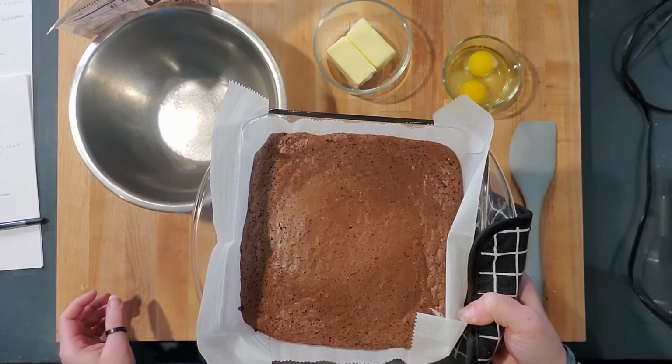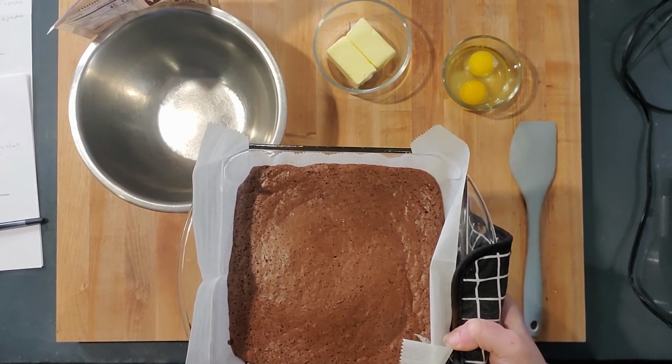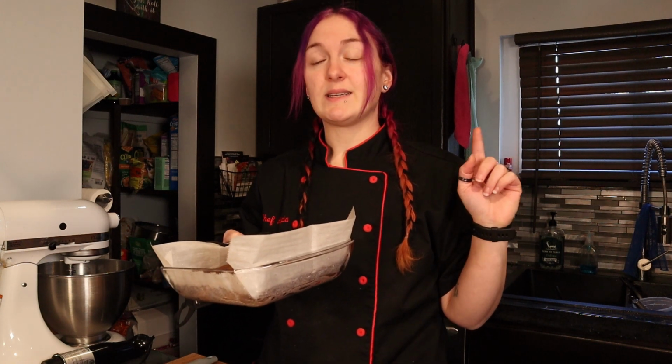Okay, the Pure brand brownies are out of the oven. It did not say anything about poking with a toothpick, but they looked done. I did 24 minutes. So I'm going to set these aside and get my brownies into the oven for 22 minutes. And then we're on to the last brownie. Last difficult brownie. The other one is just a mug brownie, I guess.